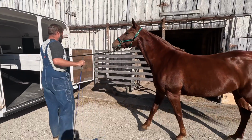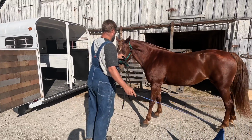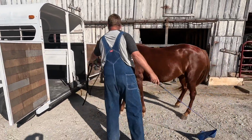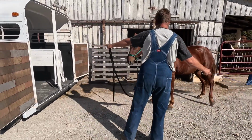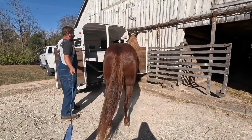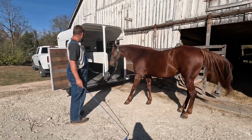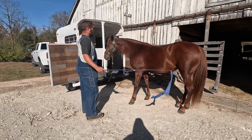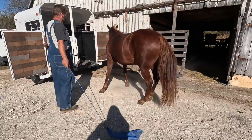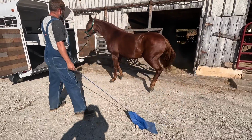Walk up. Get in there. Walk up. Walk up. Good. Every time she looks towards the trailer, I'm going to release a little pressure. Good. And anytime she's walking backwards, I'm going to add a little foot pressure. Walk up. Come on. Keep on. Walk up. Good girl. Walk up.